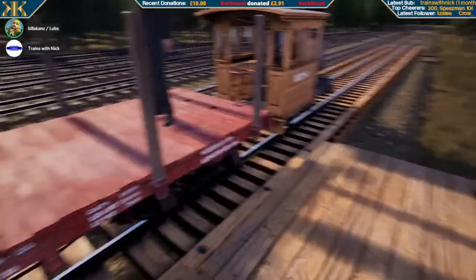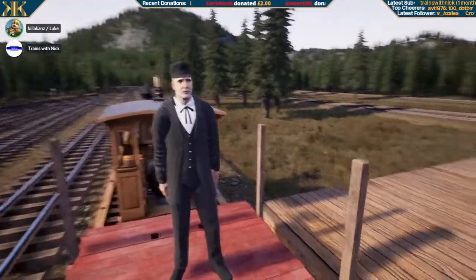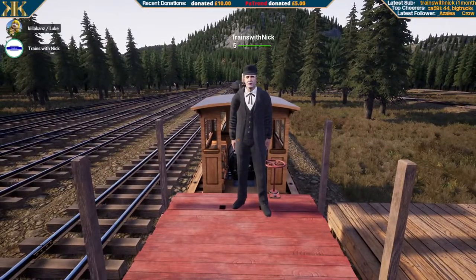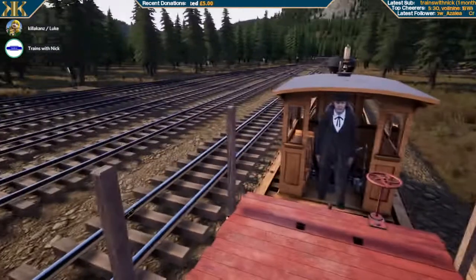So, indeed, we've got Betsy here with a bunch of tier 2 flat wagons, with which we are going to be presumably taking beams and lumber. We are indeed. Killer Cans will be doing the conducting duties this evening, which of course means he is actually in control of the train. I only drive the loco. Anything I do is at his command.